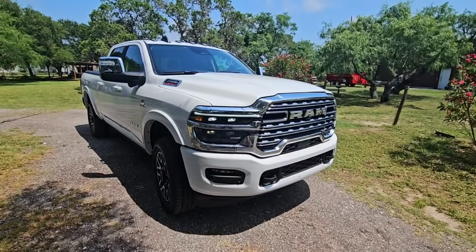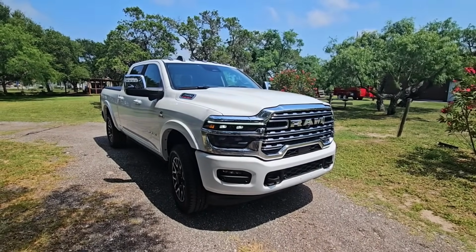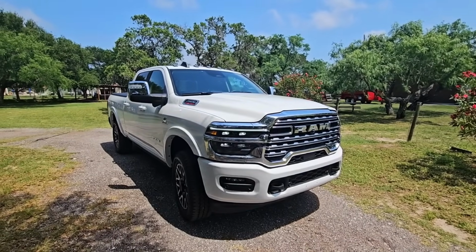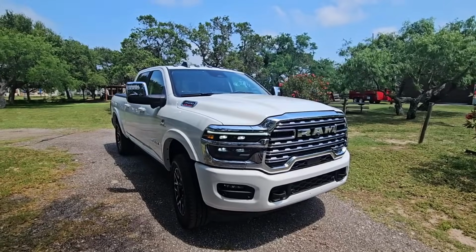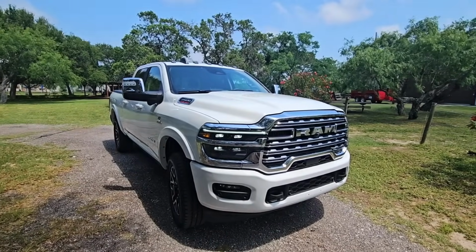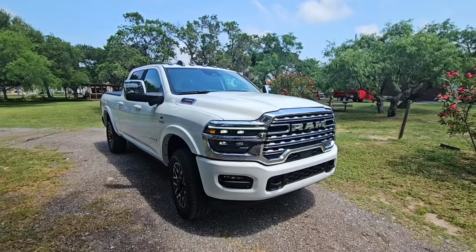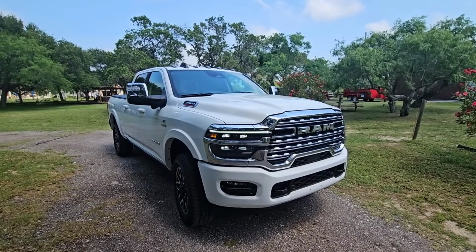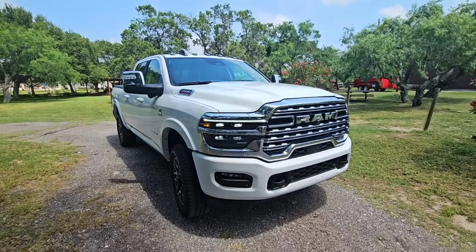Now, before we start diving into technical specs, let's talk about what's going on with the front end up here. Right off the bat, when people saw the newest generation of this truck in the concept pictures, and they saw that stacked front headlight look that you see in front of you now, I think people were kind of on the fence. They wondered, is this going to be too much? Is it too bold? After looking at it, after spending some time in it, I can tell you that it actually looks really nice. It's a lot of lights though.